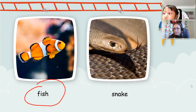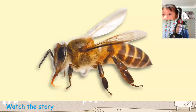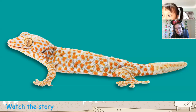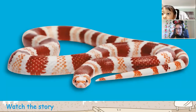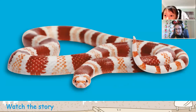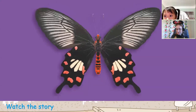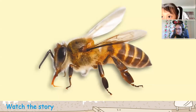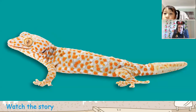Unit 4. Animal Fun. Story. Spots and Stripes. This frog has spots. This snake has stripes. This butterfly has spots and stripes. Does this animal have stripes that are red? Does this animal have spots on its back and its head?